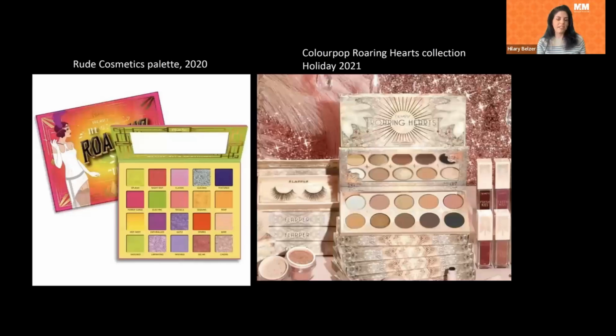And it honestly seems like there's a bit of confusion among some companies about what constitutes Art Deco and even the makeup style itself. The palette on the left is part of a collection called the Roaring 20s, but inexplicably contains bright neon shades.